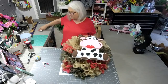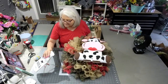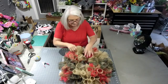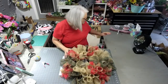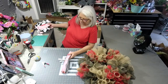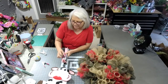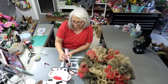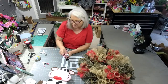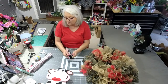And we're also going to be putting a milk jug in and some pretties. Got to put some ribbon. Let's do our ribbon first. So y'all know me, I sort of took the cow here. So she's got a little pink on her ears and on her snout. So what better way than this pink? And I don't know how I got that to match so well together. These are all 1.5-inch ribbons.